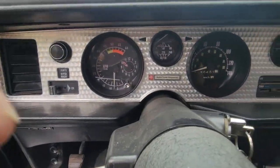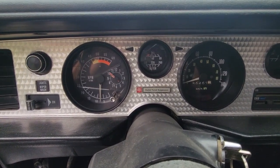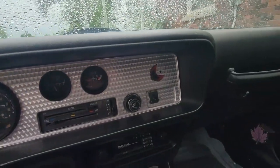I love the dash on these things. That pattern on the dash is amazing. I love that.